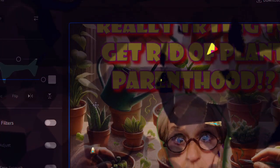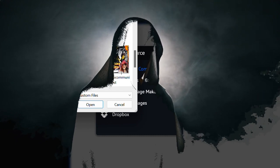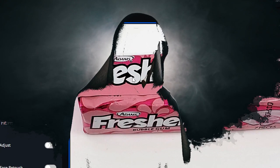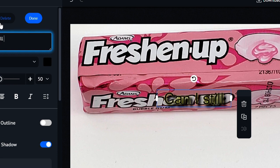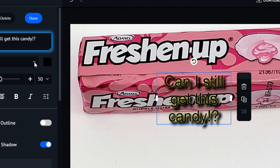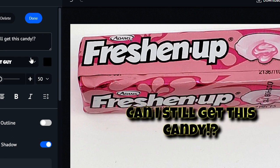The meme box is just something that I go through here. Oh, wow, no. Yeah, we don't want that one. Oopsie, I'm making the mistakes. Fix it in the edit, yeah, I fix it in the edit, hey. Alright, so, liking it, yeah. Okay, text. And I still get this candy? Okay. And then we can go and pick a font that's easy for you to use and read from a phone or wherever. I like it.